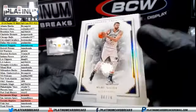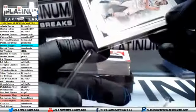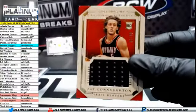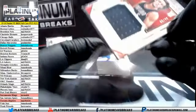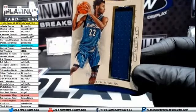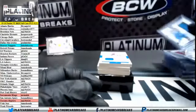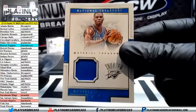Out of 10, base Marc Gasol for the Grizzlies. Rookie for the Blazers, Pat Connaughton, number to 99, jersey piece. Timelines, number 89 of 99 for the T-Wolves, Mr. Wiggins. Andrew Wiggins, Brian J.S. For the OKC Thunder, Russell Westbrook jersey to 75. J.P.R.